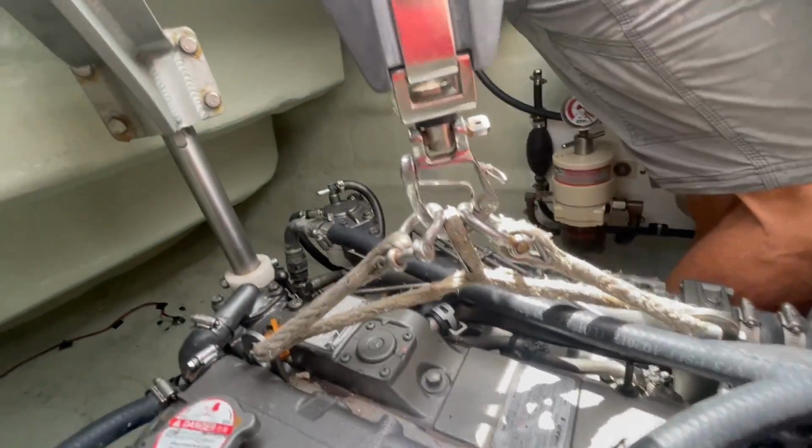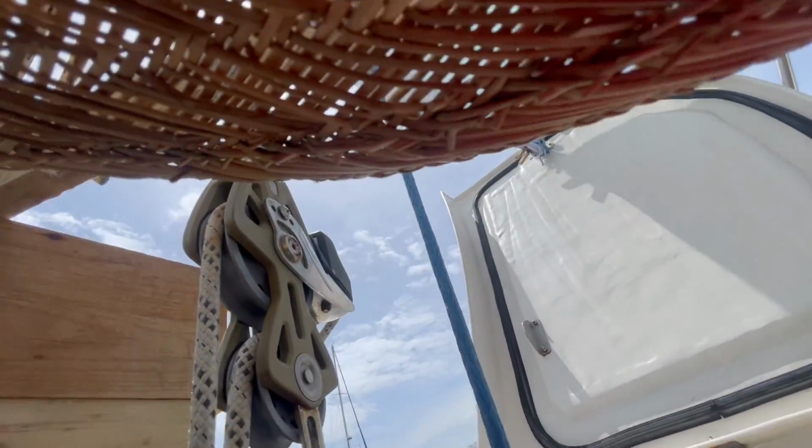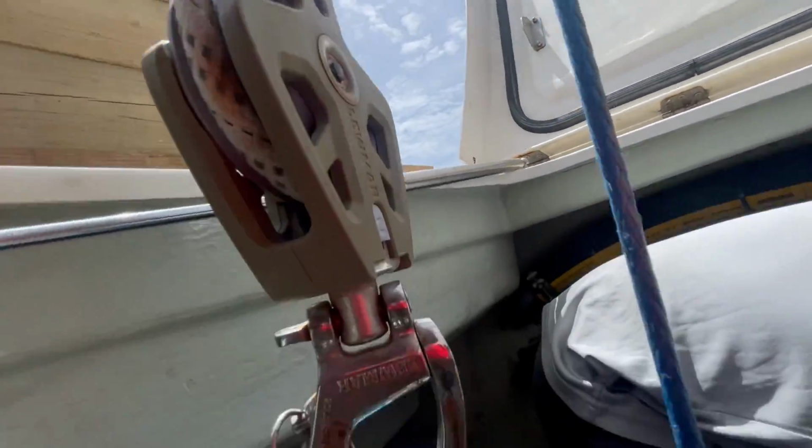Rick's done a phenomenal job with his, what do you call it? Your block and tackle? 8 to 1? 8 to 1 block and tackle. Look at it.